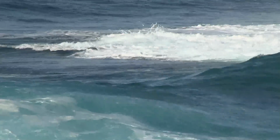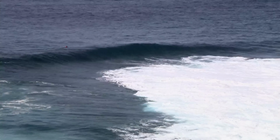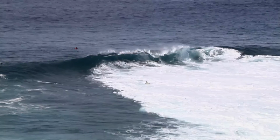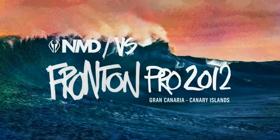Let's have a look here. Where is he? Can we see him? There's the board. He's okay. He's up. He's getting sucked down. Now, when those waves take you, you think you're up, and they're still sucking you down, you know? So he looks to be okay on that one as we watch the replay.